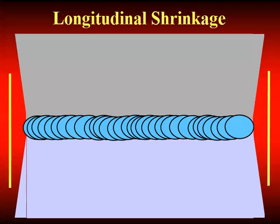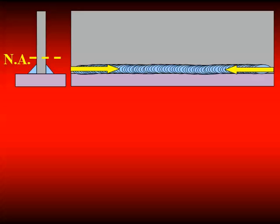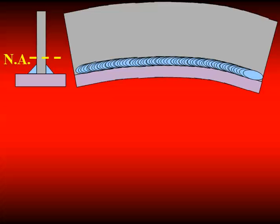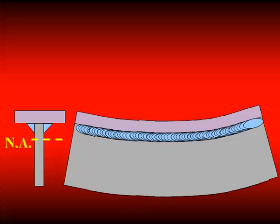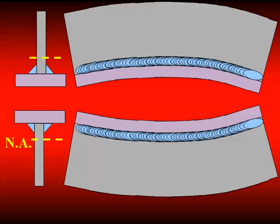This is important. If the weld is below the neutral axis of the section, as that weld shrinks longitudinally, we're going to get a positive camber. Sometimes just knowing which way it's going to go is all you need to know. Conversely, if I weld above the neutral axis, I'm going to get a negative camber. So the orientation of the weld with respect to the neutral axis tells us which way it's going to go. And I'm going to give you 10 or 12 distortion control principles.